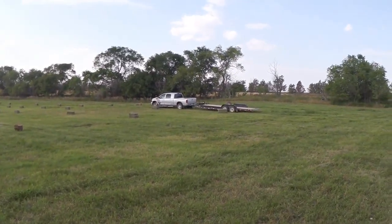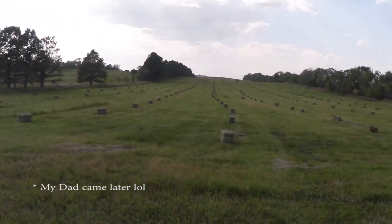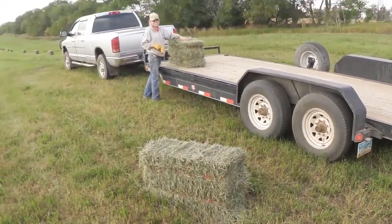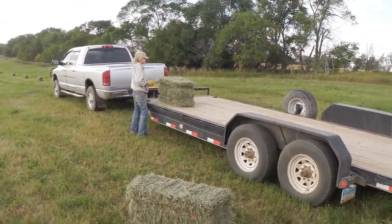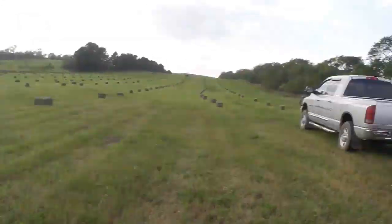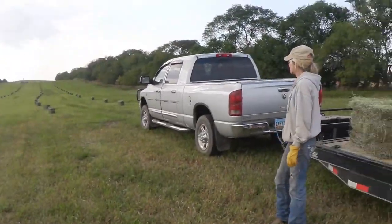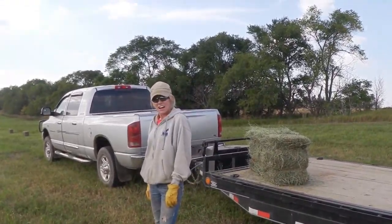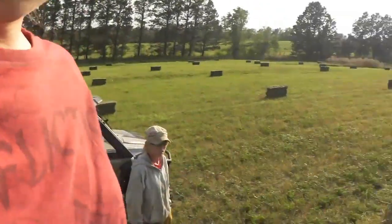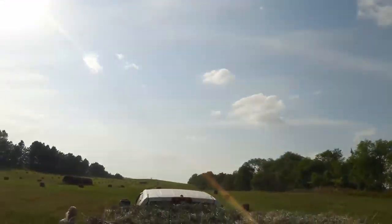This is me and my mom. And we're going to put on that flatbed right there. Fun stuff, I tell you. My eyes are just watering. Can already tell I won't be breathing good tonight. Say hi, Mom. Hi. Sweating like a pig. So far we got, right here is a stack. Hi, Dedels. Now we gotta go over the hill. Over there.